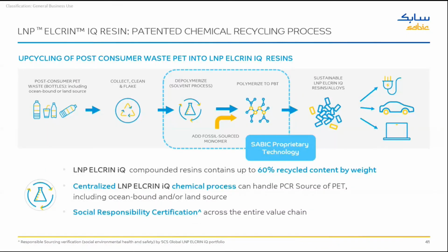Our Elcrin IQ technology is used to upcycle single-use recycled PET water bottles into PBT polymer. The recycled PET depolymerization product is then repolymerized to PBT using a SABIC patented technology. 60% recycled content in the PBT polymer backbone is extracted from recycled PET. Through the chemical operation, currently we can handle PCR PET feed streams from ocean-bound and land source.